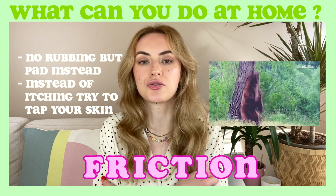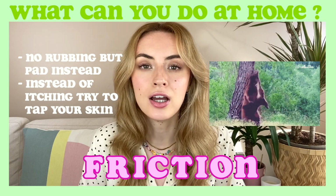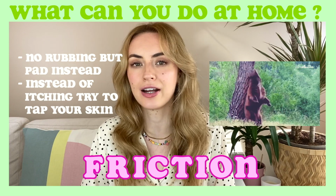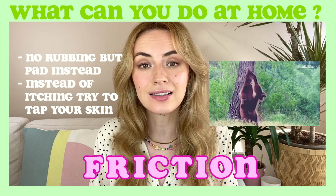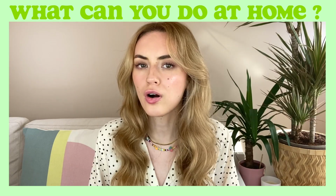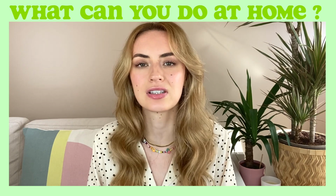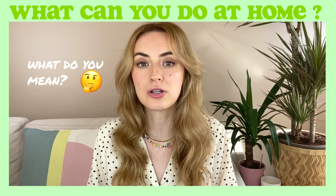So if you dry yourself after a shower, do not rub the skin, pat it dry. Try not to itch yourself, try to really just avoid friction overall to let the skin replenish itself and restore the skin barrier, hopefully. Overall, my tip is if you have really sensitive skin, try to stay off any product in general, really keep it to the minimum.